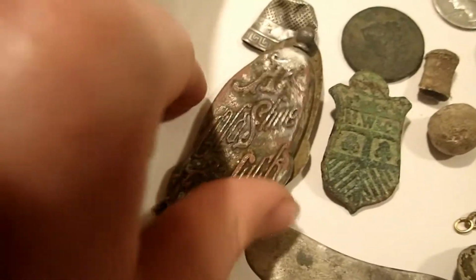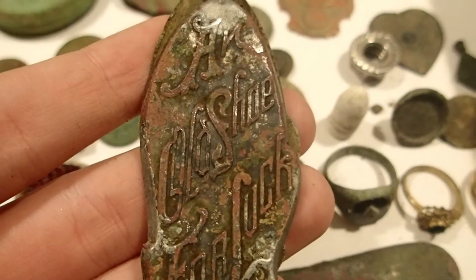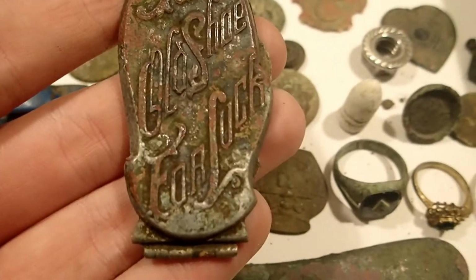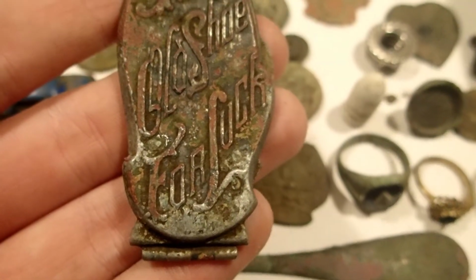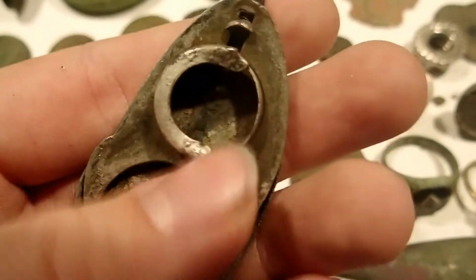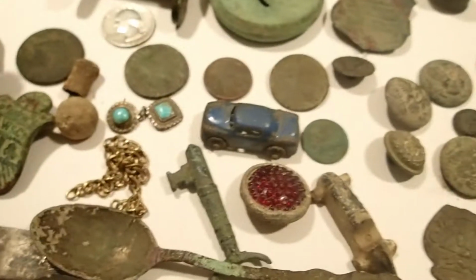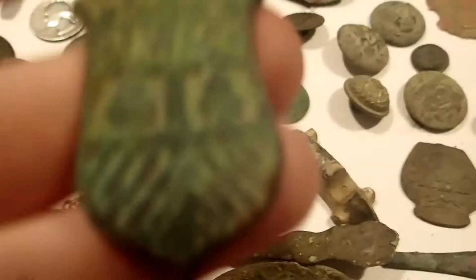Silver thimble, like I showed you. My dad got this cool coin holder. It says, an old shoe for good luck. If you turn it over, you can see where the coin would be. The other side's missing, but the front side, which I'm guessing was the cooler side, is still there.